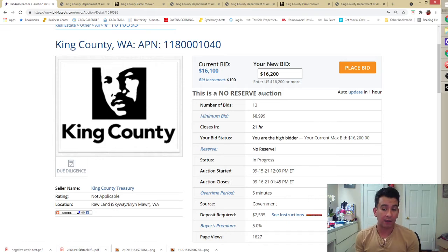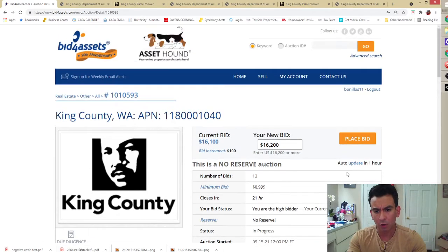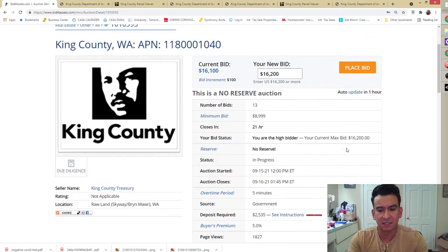That's where I'm at right now. I'm still currently the winner with 16-2. But at this point, somebody could go ahead and bid 16-3, and then they're now winning. Before, when my max bid was 20, they would have sent them a message and said, you got outbid. There's another maximum bid amount here, and then it would have given them the option to beat me out, but it would have been at 20,100. Okay, so we'll keep that one there at 16-2 for now.